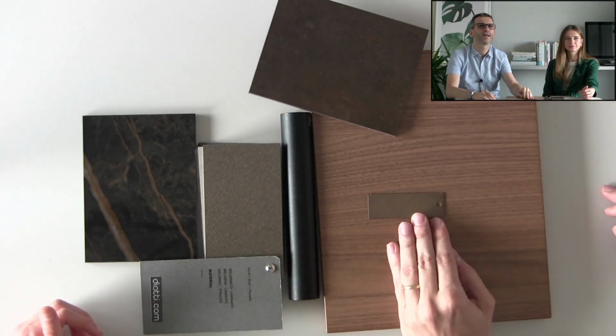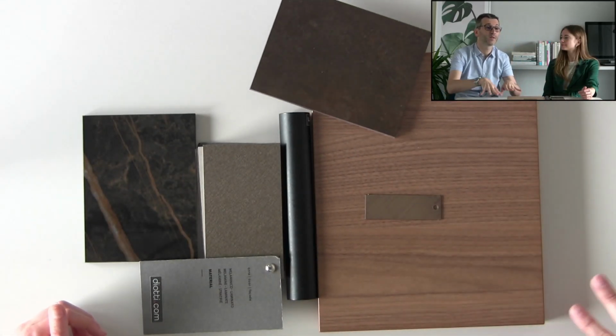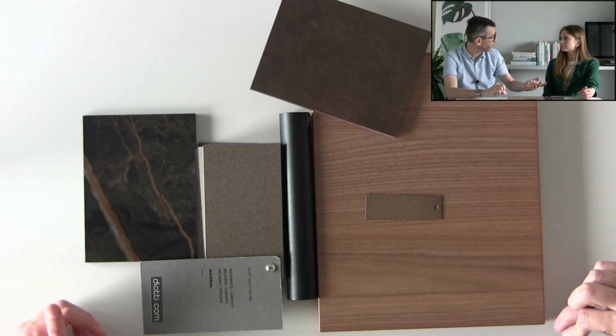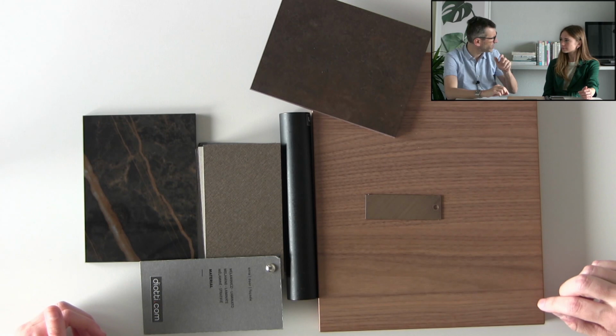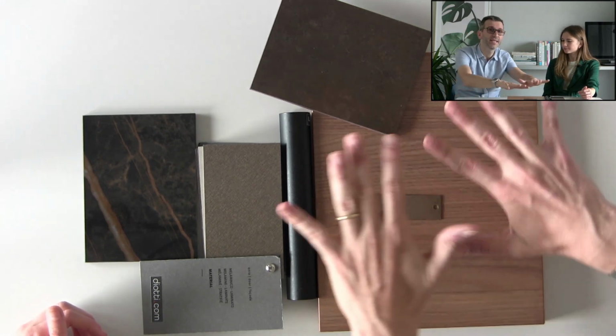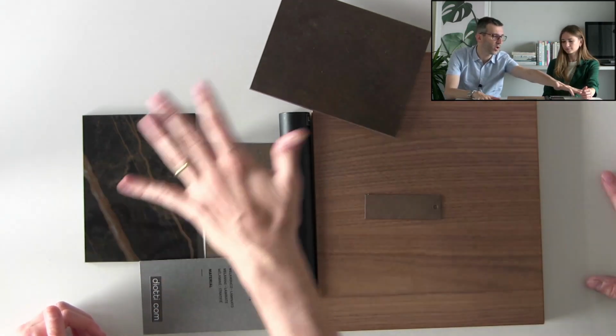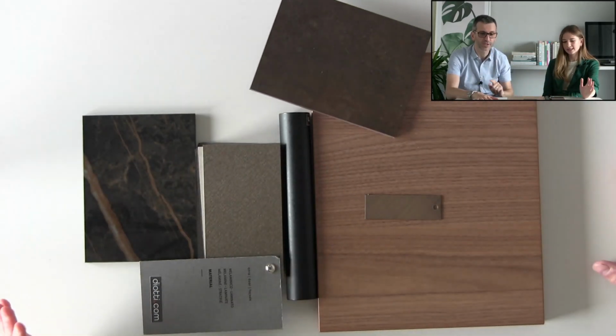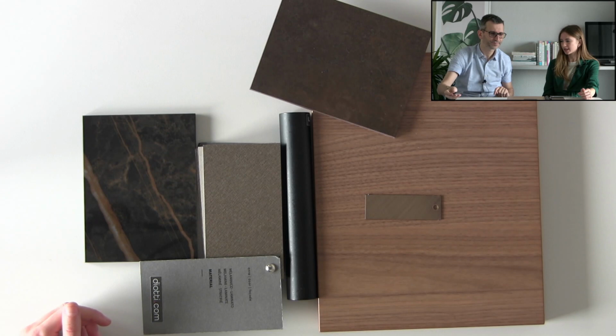Yes. And we must also remember that the floor of this particular project is a light oak shade, I think shaded with gray. Yes, and it gives light to what are normally considered darker finishes. It adds a really nice contrast between the light and the dark.